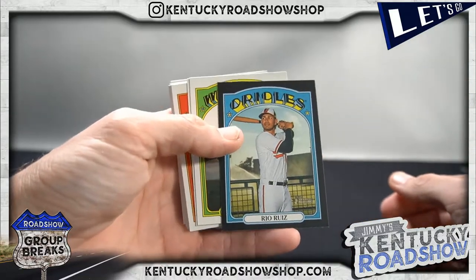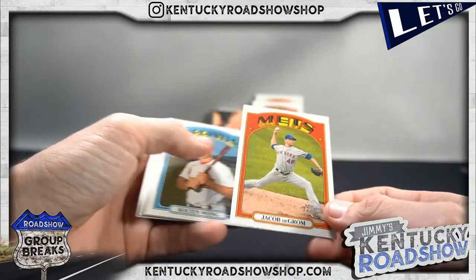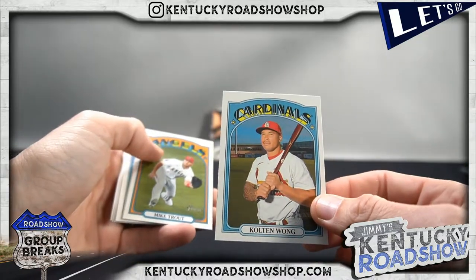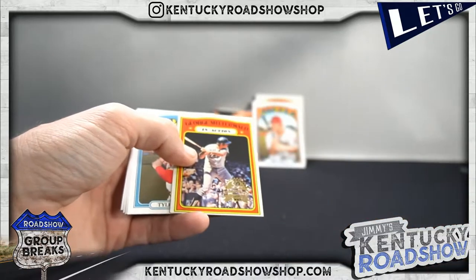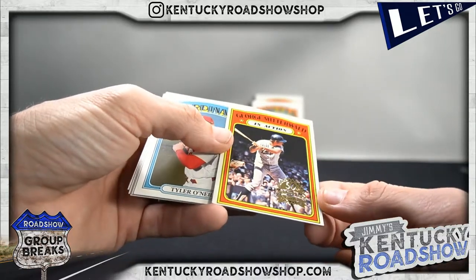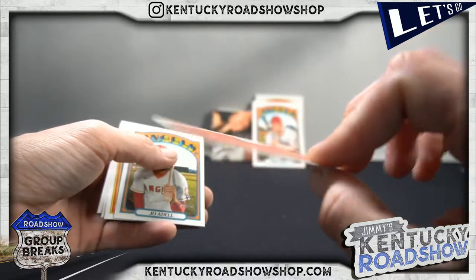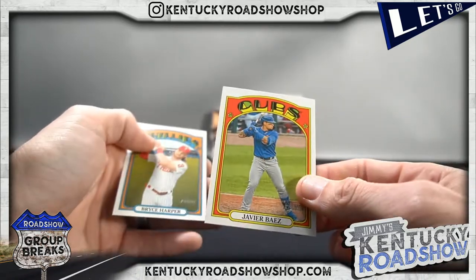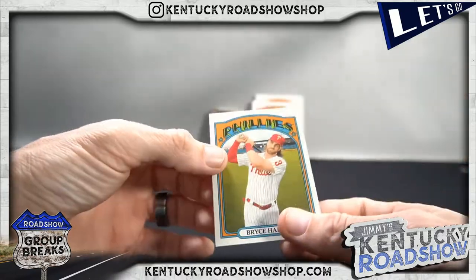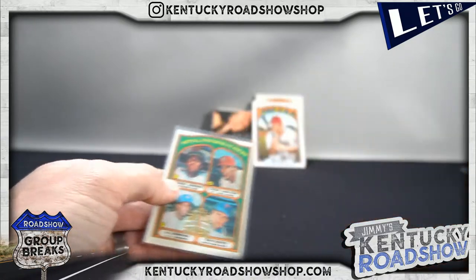Variations: Rio Ruiz, Madrigal action, Yelich action, DeGrom action, Colton Wong, French text, Trout action. This is a cool one. George Mitterwald. Oh, I thought that was the Killebrew. Tyler O'Neill, French back. Joe Adell action. Nate Pearson action. Javier Baez action. Bryce Harper, team color. This is the one I was talking about. Killebrew. And then this one.